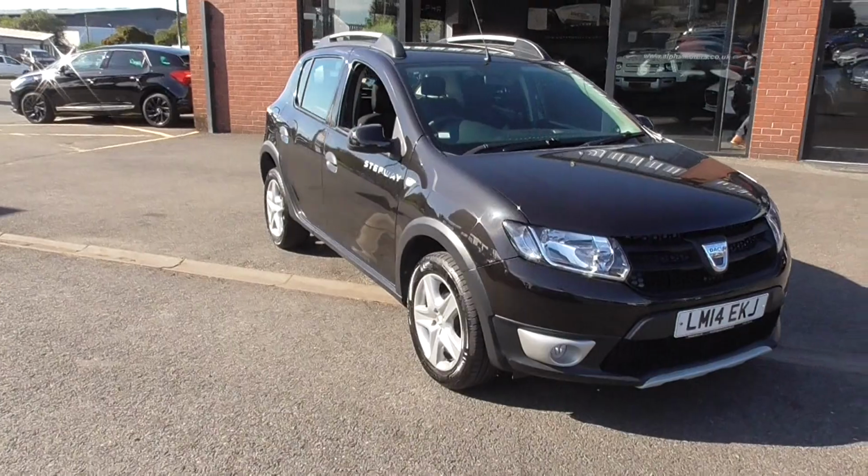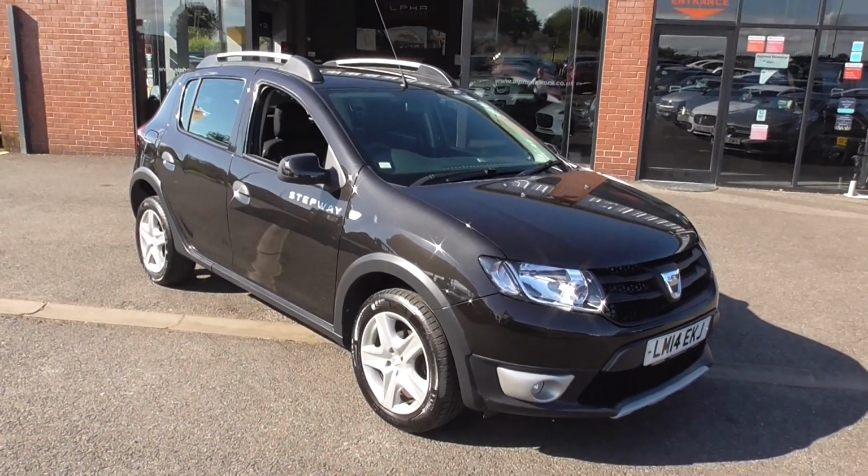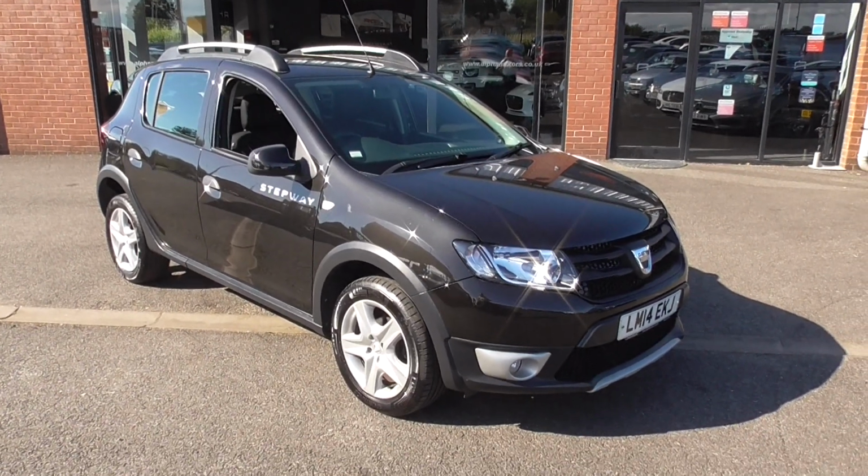So, all the books are there, 2 keys are there. If you've got a part exchange, give us a call. We can give you a price over the phone. As I say, if you want to reserve it over the phone with us, not an issue, we can do that.